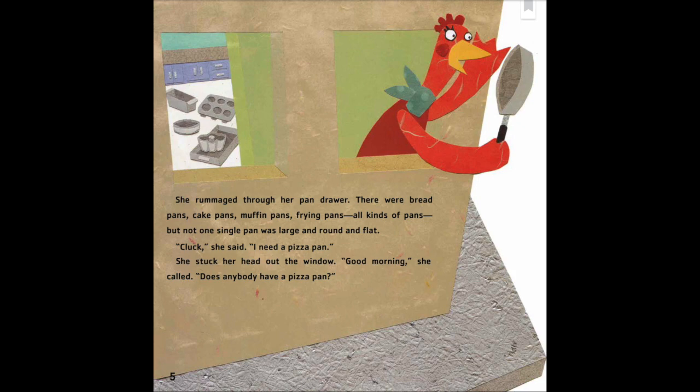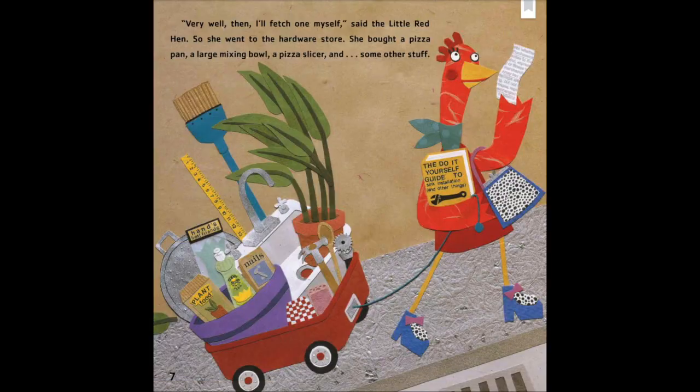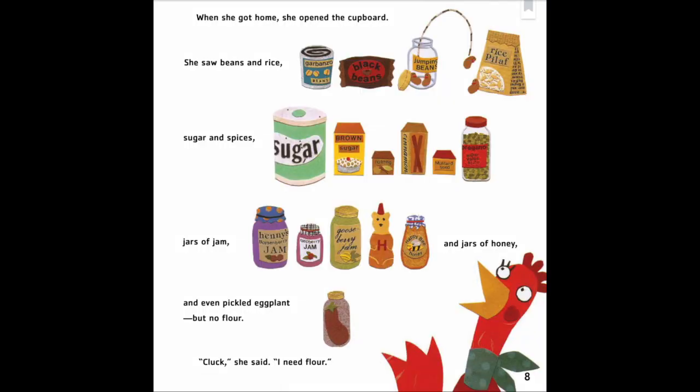She stuck her head out the window. "Good morning," she called. "Does anybody have a pizza pan?" "Not I," said the duck. "Not I," said the dog. "Not I," said the cat. "Very well, then, I'll fetch one myself," said the Little Red Hen. She went to the hardware store, she bought a pizza pan, a large mixing bowl, a pizza slicer, and, well, some other stuff. When she got home, she opened the cupboard. She saw beans and rice, sugars and spices, jars of jam, jars of honey, even pickled eggplant, but no flour.